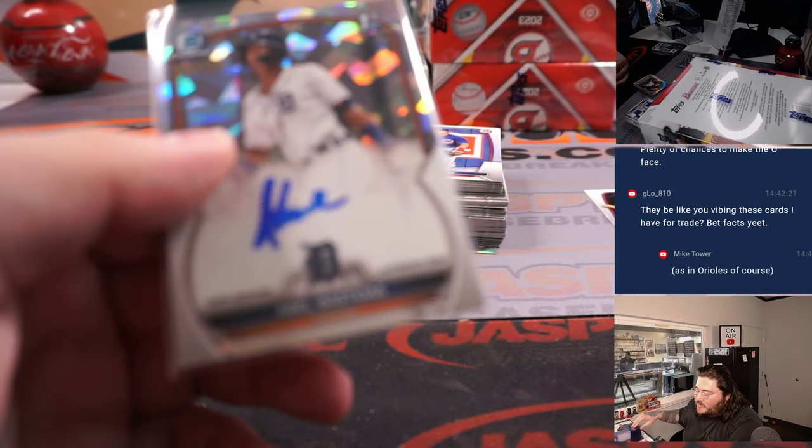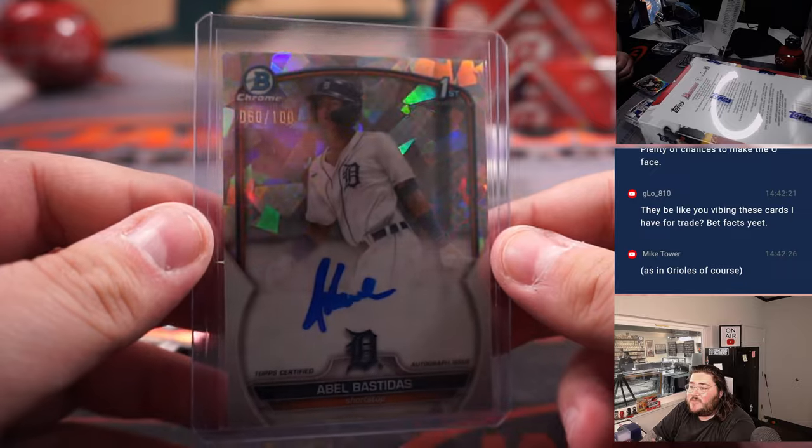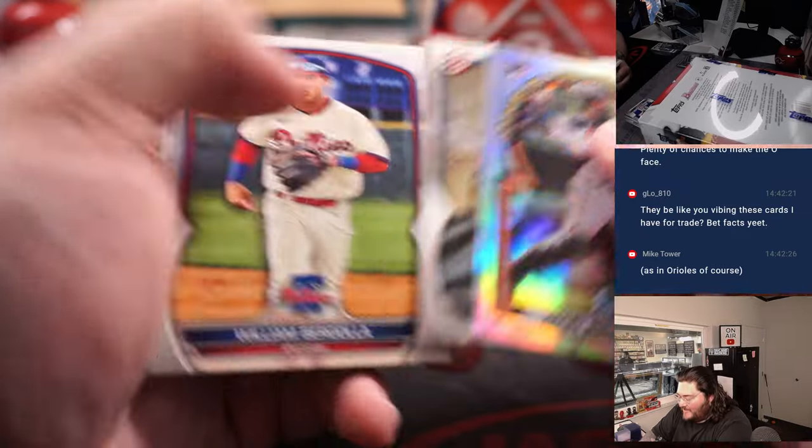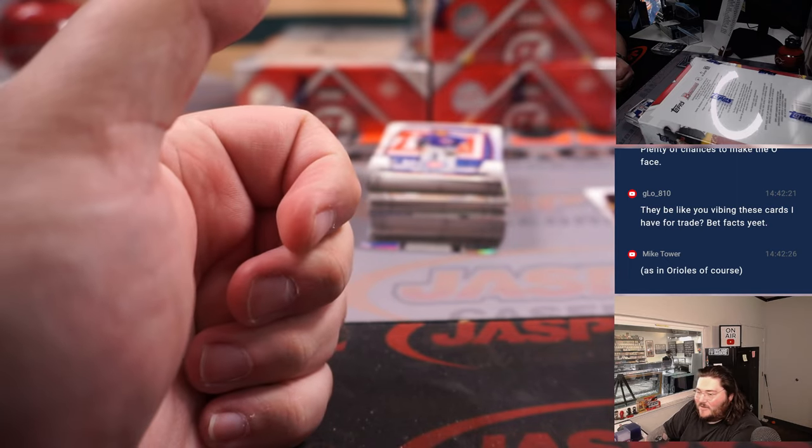Abel Bastidas on the cracked ice atomic out of 100. Bowman first auto for the Detroit Tigers, and James L., 60 out of 100. I think it's funny that some kids think they can get away with signing in a marker or a different size pen. Like, we notice.